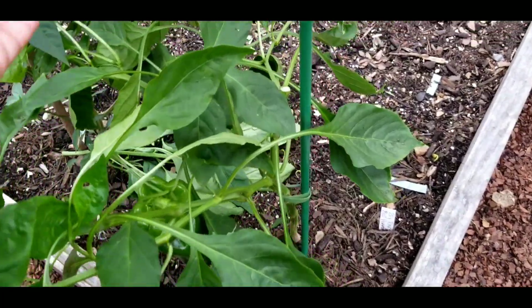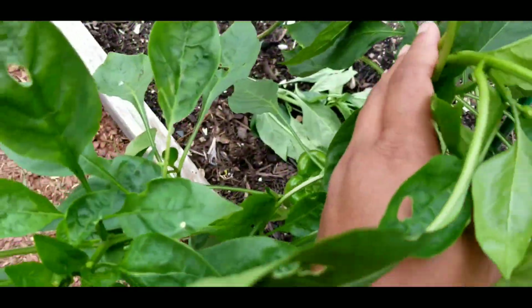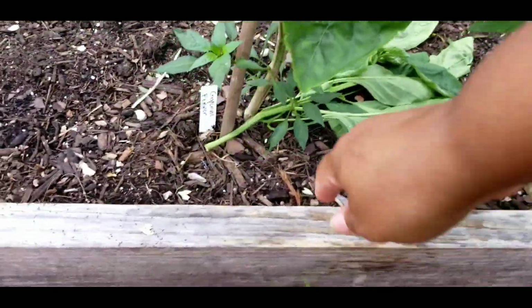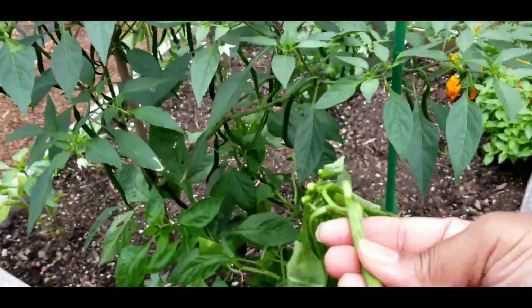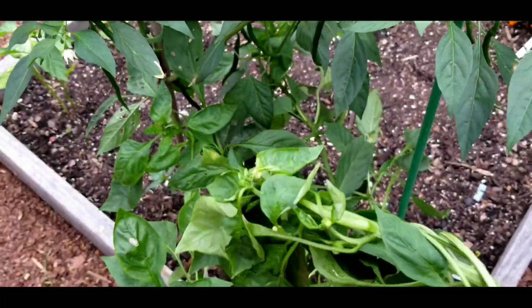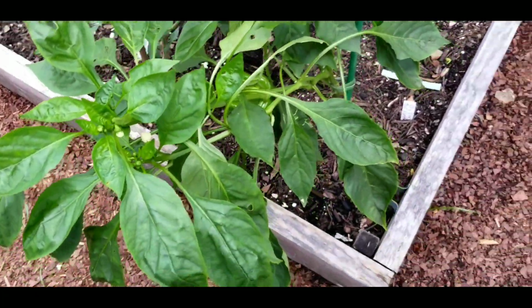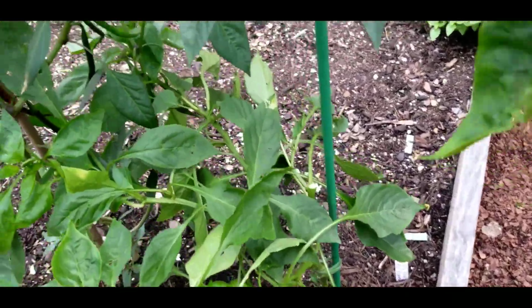Oh, look at my plant. Last night we had a really bad rainstorm. Look at this. Broke. Wow. Okay, so I'm gonna go ahead and tie that up and take that pepper off.